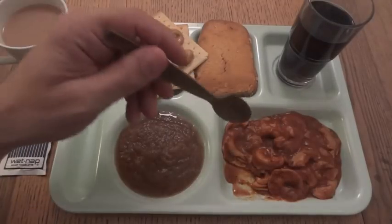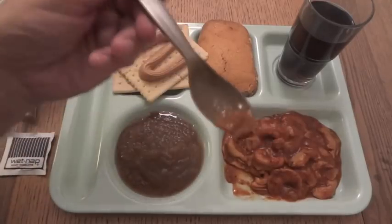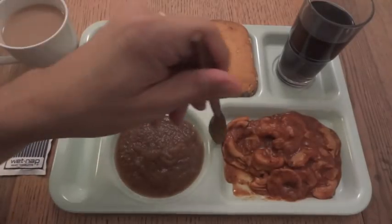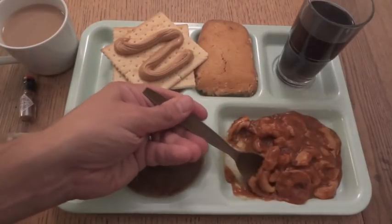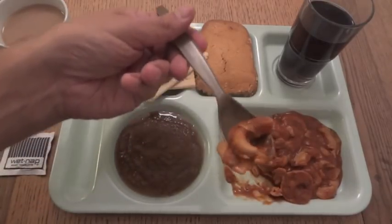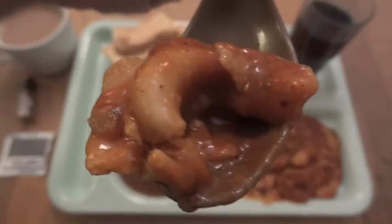But as I said, the flavor seems to be fine. The tomato sauce seems to have held up just perfectly. There's nothing off about it. And of course it's nice that it's warm. I don't have any problems with that. I think this would be fine if it was cold too, but it's always nice to be able to heat one of these things up whenever possible.